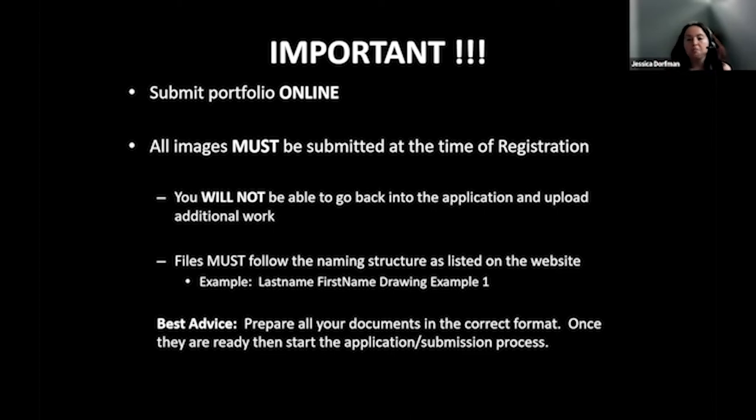There can only be one submission associated with your account information. So if you start to set it up and then you realize you forgot something, you're not going to be able to add additional pieces later. Okay.